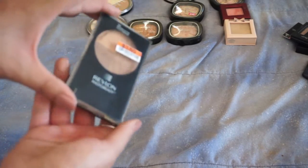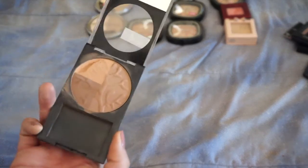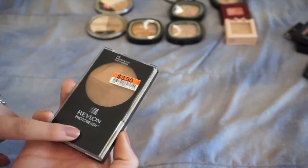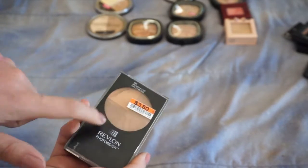This is my backup of my Revlon Photo Ready bronzer. As you can tell, it is cracking. I'm definitely keeping it because you can't get this one anymore. And like I said, this is my backup.